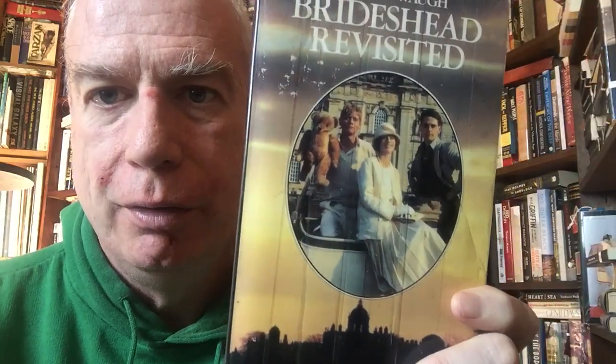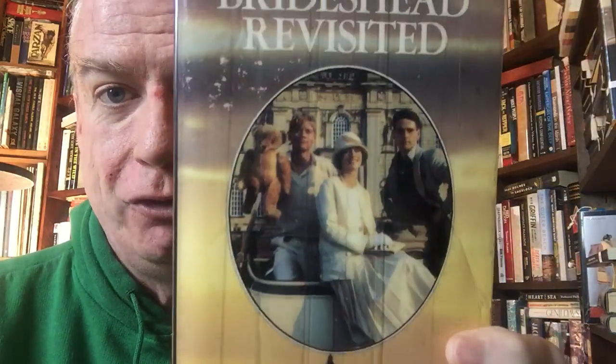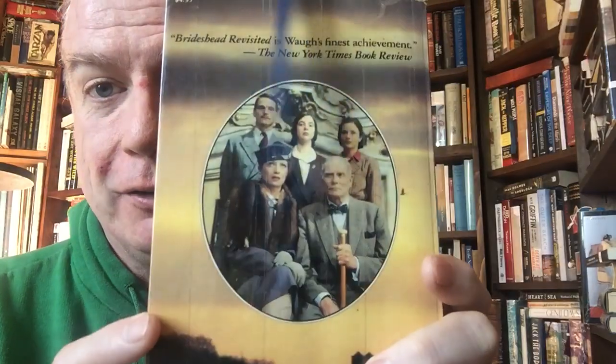But this is the companion to the Granada TV show. It's just a companion volume. It's battered to pieces because I've had it ever since then. I got it in bookstores when that show was premiering. That has our trio of main characters on the front, and then some characters on the back when they are older. There's Laurence Olivier as Lord Marchmain, and I love this novel, but this is the second copy that we've seen just in this library tour. I don't think there are any others in this room. I may have one or two mass market paperbacks, but I don't think there are any other copies in here.